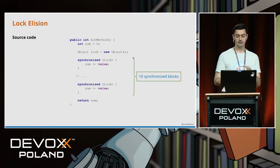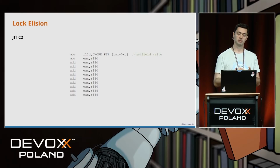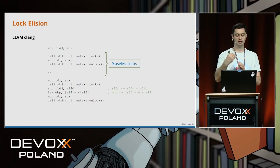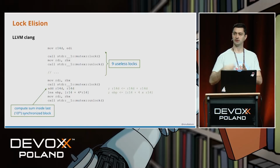Even so, the just-in-time compiler, as you can see, there are a lot of synchronized blocks, so there is no contention. Even if two threads call the same method, the execution happens on different stack frames. The just-in-time compiler is able to see that and optimizes by completely removing the synchronization. So as you can see, there are 10 additions in sequence, with no locks in between. In comparison, LLVM clang is not able to do this optimization. It uses 9 useless locks, and at the end, the last one does the sums and returns.